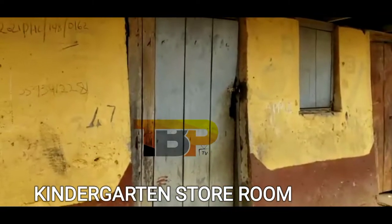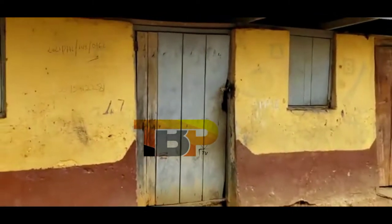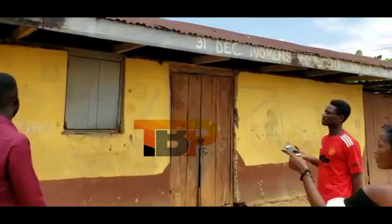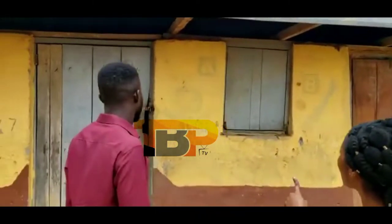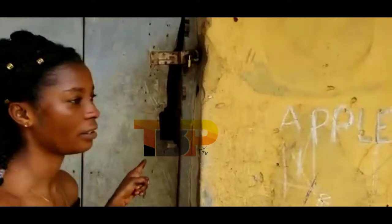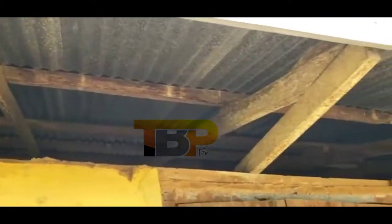The KG office where they keep their books. So it's really secure because it has been locked. I mean, even though it has been locked, there's part of the wooden door broken, so someone can just find a way to enter it, which is very risky. And you think the things kept there are secure? Because the roofing is not fully covered.